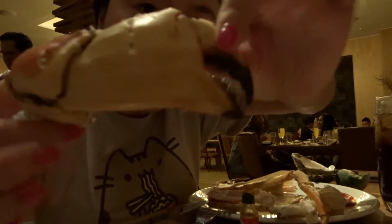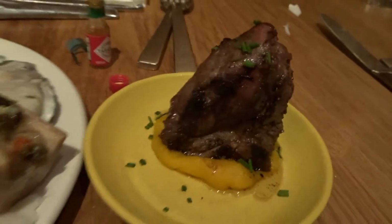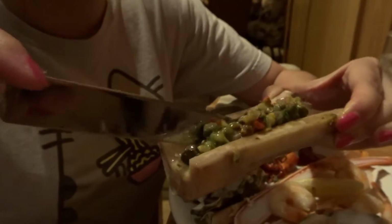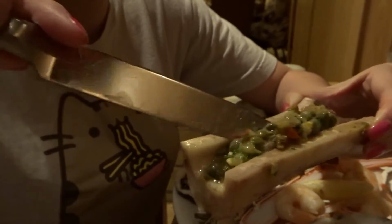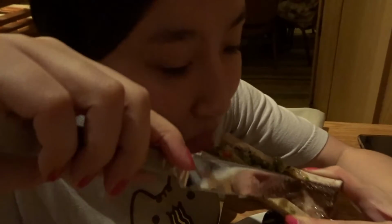Snow crab, Jonah crab claw, Dungeness crab. So I got my second round of plates. Lamb T-bone, bone marrow, and seafood plate. This is the bone marrow. I cut it up and scoop it out. It's a bone marrow shooter.